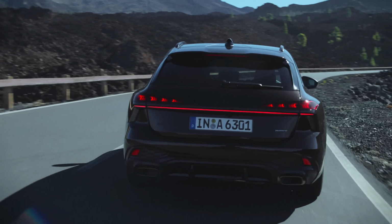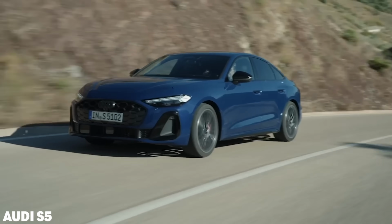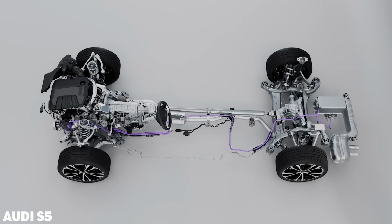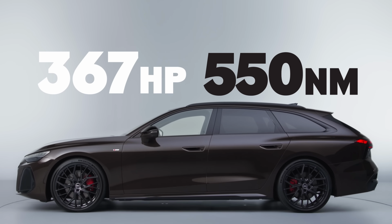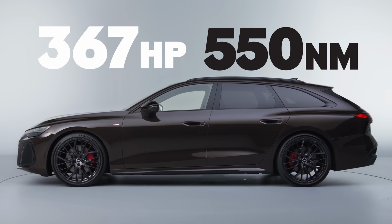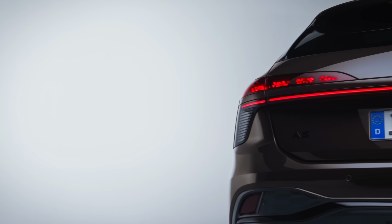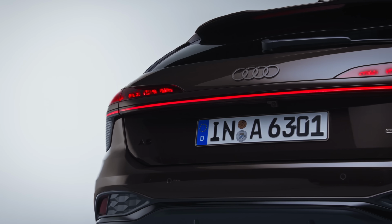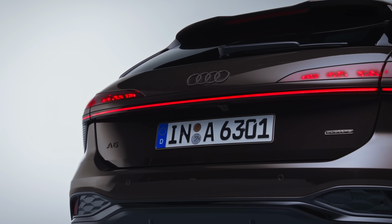Well, other markets will actually get a 3-litre turbocharged V6 from the S5. That uses the same mild hybrid system as the A6 diesel and produces 367 horsepower and 550 Newton meters of torque. There'll eventually be an S6 version which is expected to get the same 3-litre turbocharged V6 but with a few more horsepower, and that one could actually appear in the UK next year.